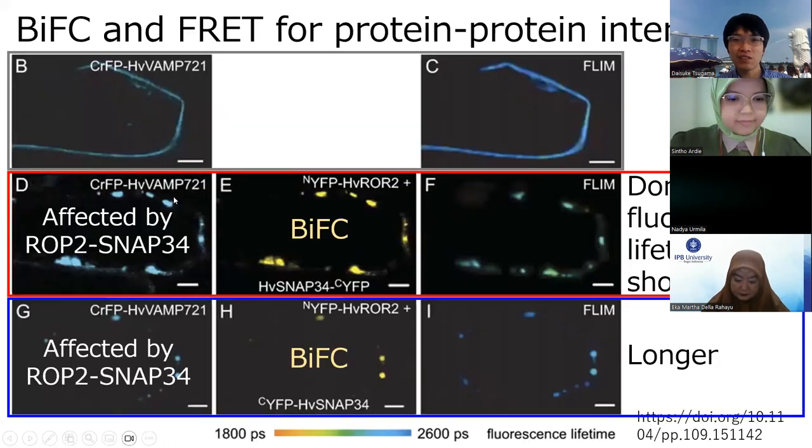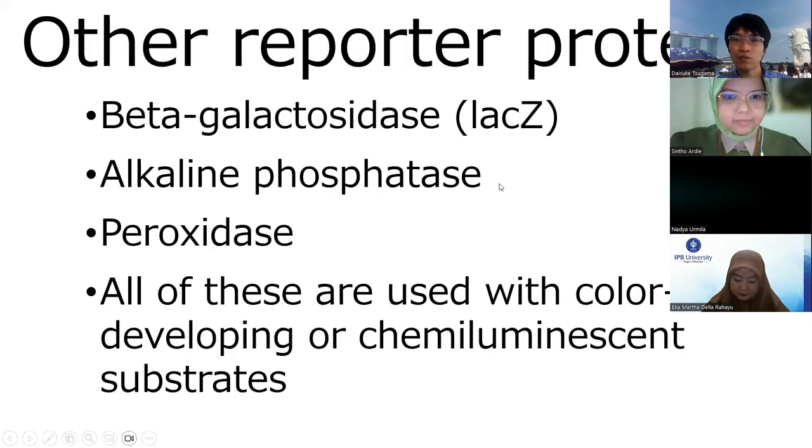Alkaline phosphatase is also regarded as a reporter protein. We usually use a colorimetric method, with a blue-color-generating substrate or a chemiluminescent substrate for alkaline phosphatase. Peroxidase is also like that. Like alkaline phosphatase, it is used as a reporter for detection, using a blue-color-generating substrate or a chemiluminescence-generating substrate.